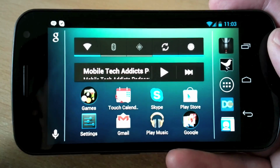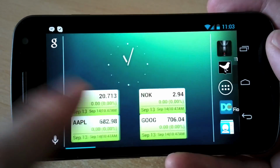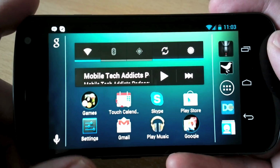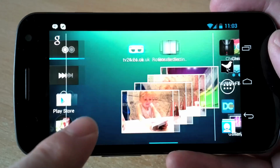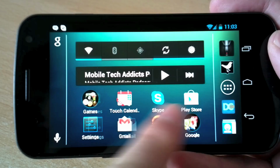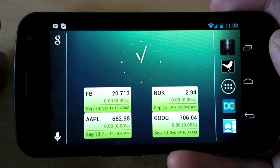My tour of the Nokia 808 and Symbian went down very well, and people have been asking for a similar look at how I use Android Jelly Bean here on the Galaxy Nexus. First of all, the home screen dock in landscape mode. I'll explain how I do that in a moment. First of all, let's just look at the home screens. I keep things fairly simple.